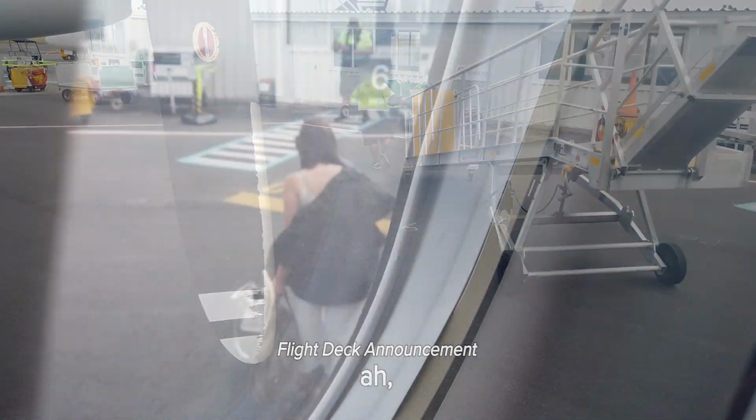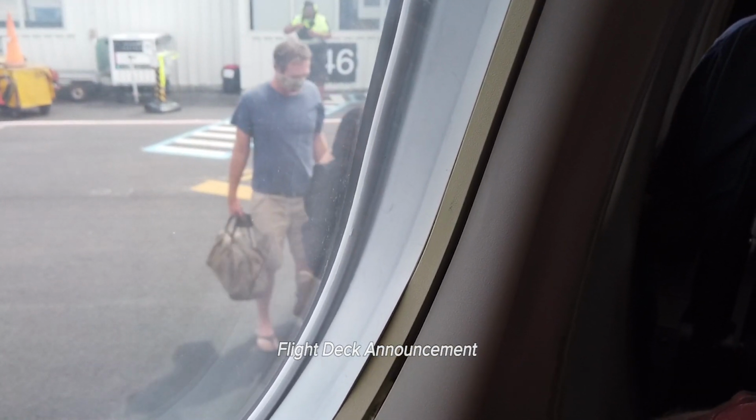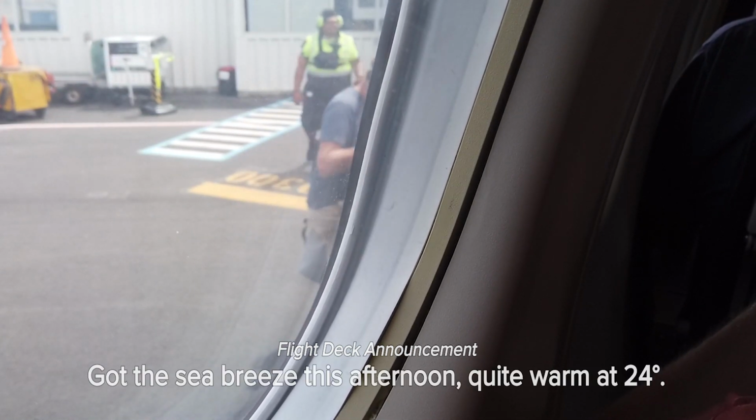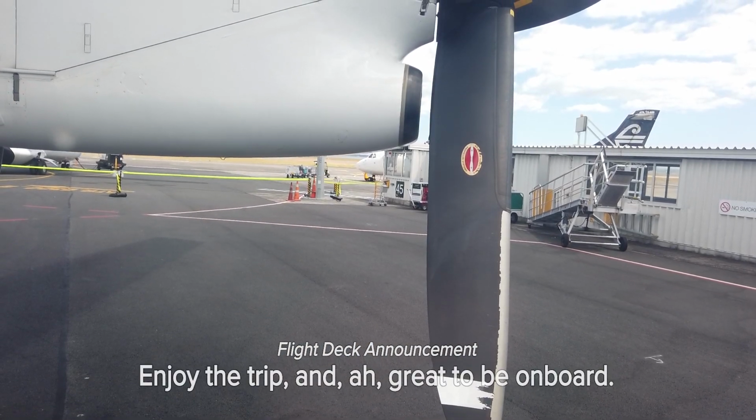Great day for the trip. It's only going to take about 20 minutes and should be nice and clear conditions. Reasonably smooth. Over to Tauranga itself. Nice day there. We've got the sea breeze this afternoon. Quite warm at 24 degrees. Enjoy the trip and great to be on board.